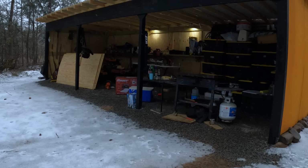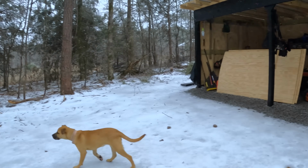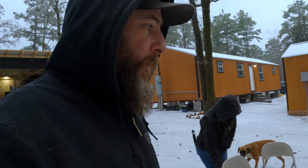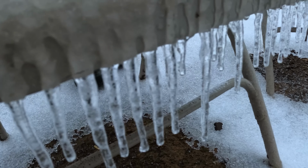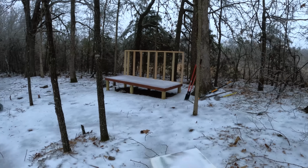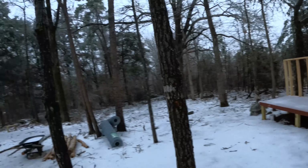The pole barn has been saving everything from getting wet, which has been nice. I mean, listen to this ice, guys. It's craziness. The chairs are frozen solid. Crazy. It's nuts. The coop looks like a stage right now. Just a little backdrop so we can get on stage and karaoke or something.